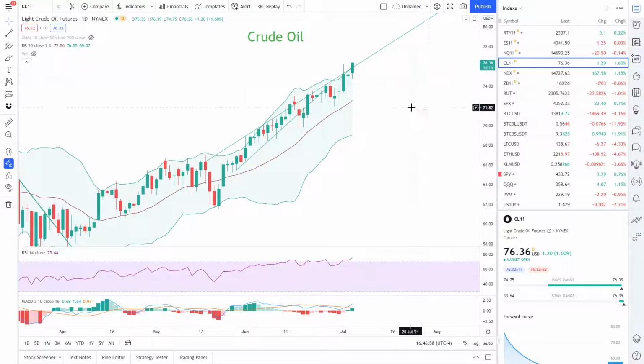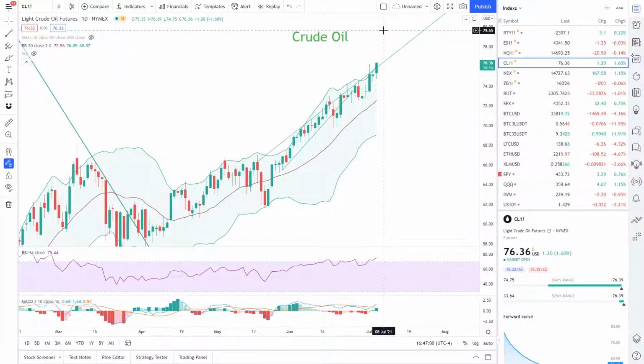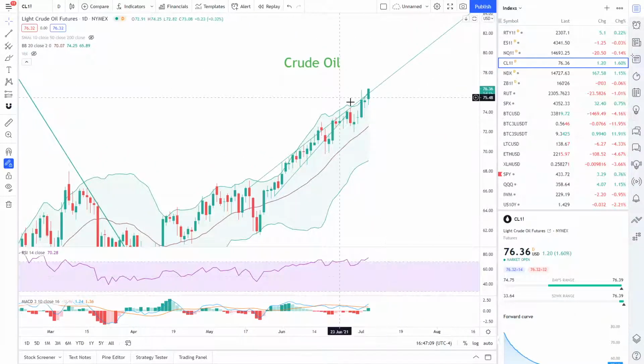So we need to see if crude oil can sustain this move. Otherwise, we just need to consolidate above these support levels at $75 here, and then we can continue on higher. But overall, crude oil does look bullish, and that should be it for the overall market. Now we're going to go over the crypto market.